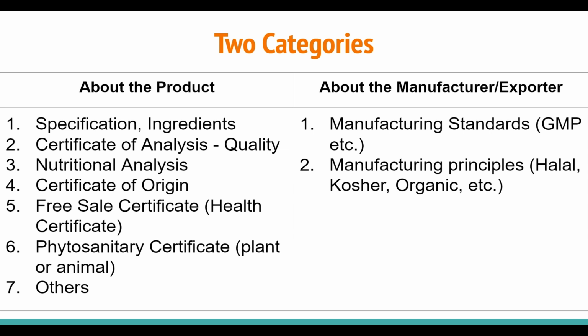There are limitations on that because the halal and kosher market in Japan is certainly limited, but it is slowly gaining popularity. So please consult us about this.